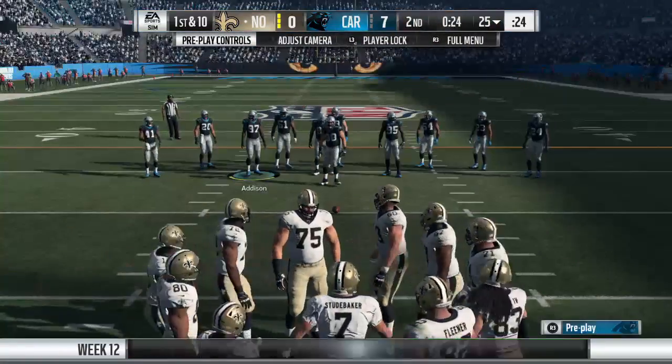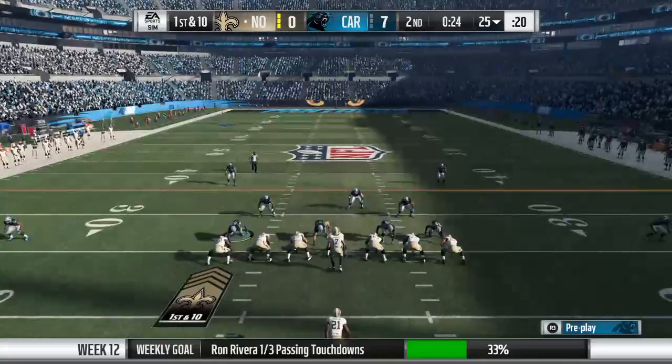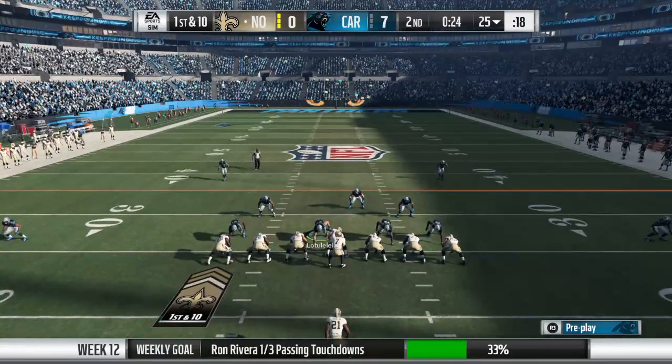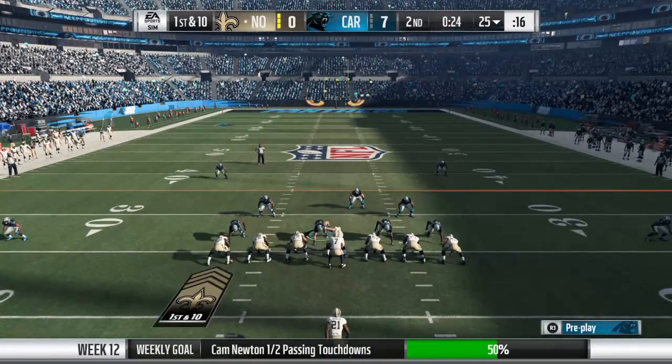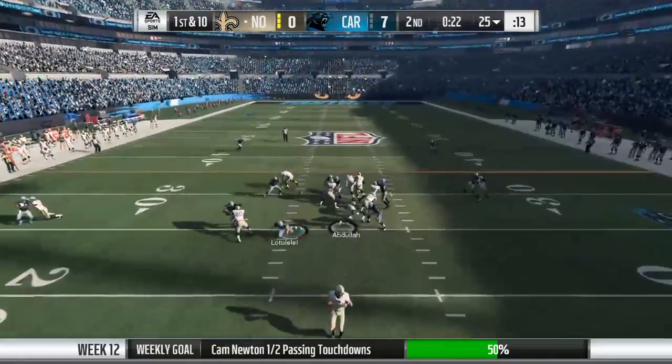The Saints offense now, they get ready to head back onto the field. And to be frank, they're just in a tough spot. It's only November, already eliminated from playoff contention. I know their fan base doesn't want to hear that, but that's the case. What are they fighting for now going forward?